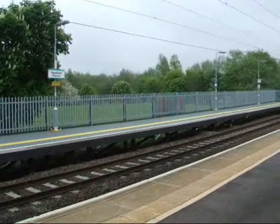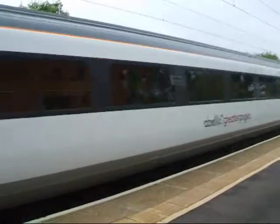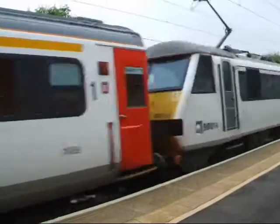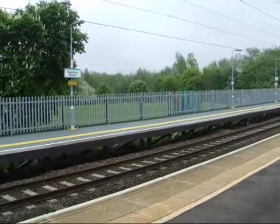Right, got another Norwich bound Mark 3 set now, at Needham Market on its way to Norwich.